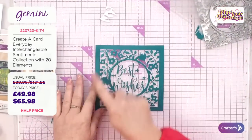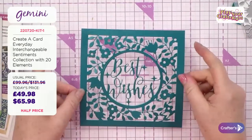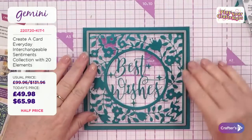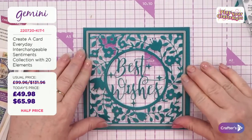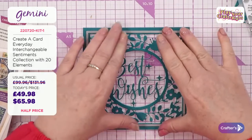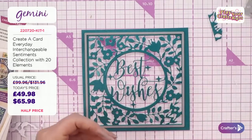In one pass through the machine, we've got that best wishes, we've got all this intricate detail. It looks absolutely stunning. Now, if you want to cut it smaller, which I do, you're then going to place... I don't like to put them all together, so I'm going to do mine afterwards. I like to see it cut, and then I like to see that I've got a rim all the way round. And all I'm going to do is use that same piece of tape, take that down and send that piece through.